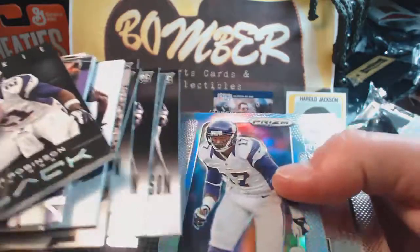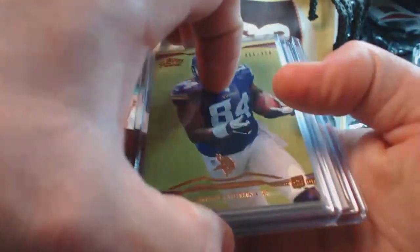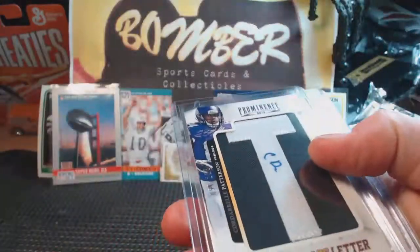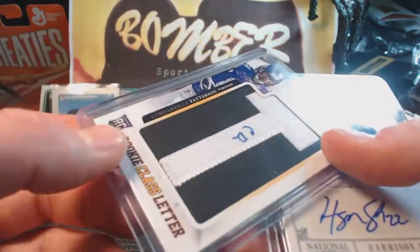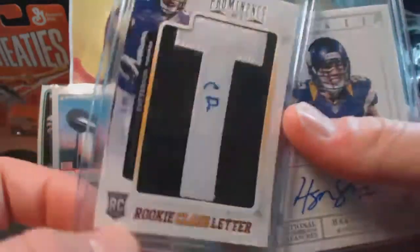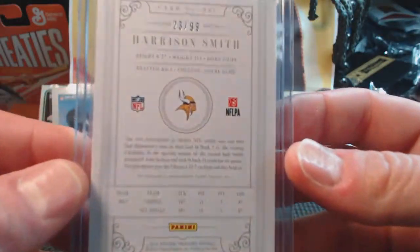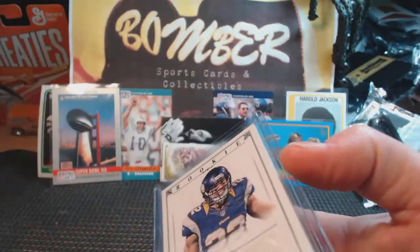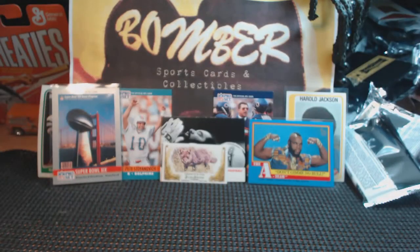Several Christian Ponder cards. Jerry Wright was the refractor out of Prism. And the hits: Ponder, a 350 out of Topps Prime. Here's a nice one for Prominence, numbered out of 108, the rookie letter auto. And a Harrison Smith for the Vikings, numbered out of 99. Of course it was in the Vikings. Harrison Smith out of National Treasures.